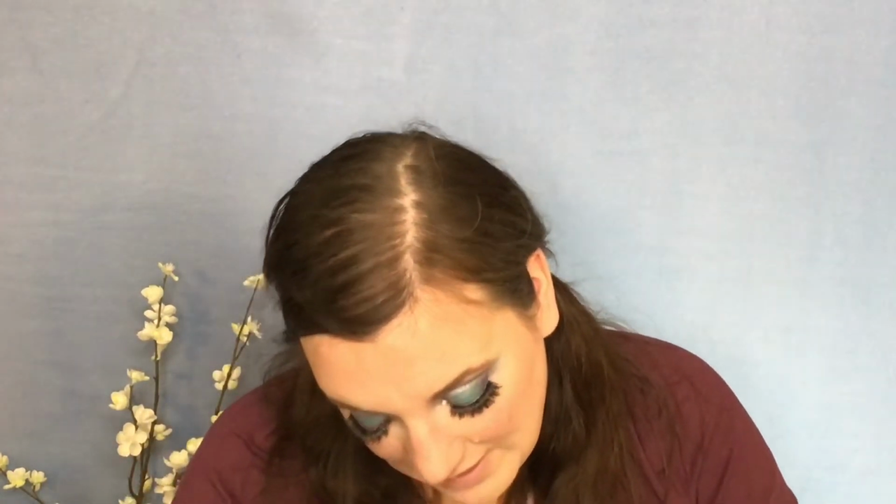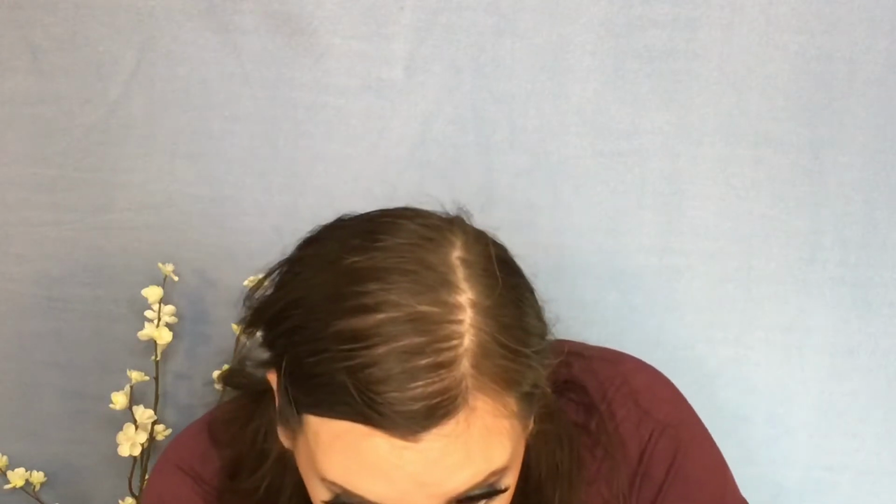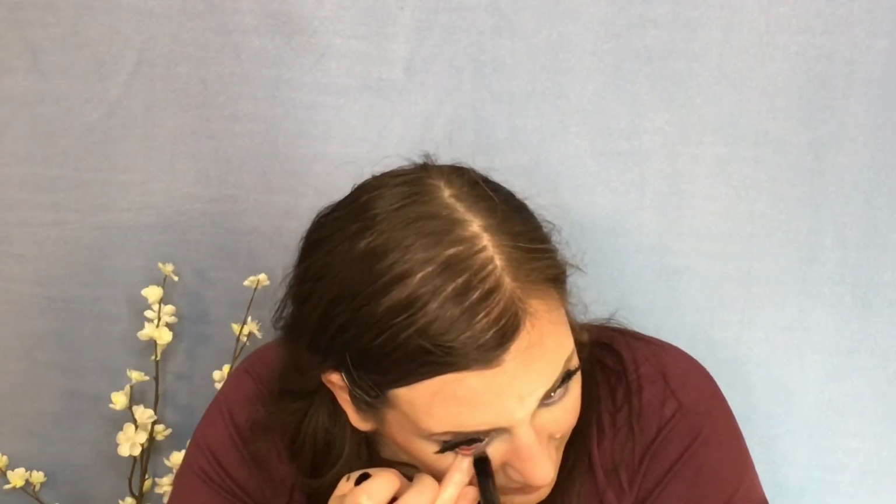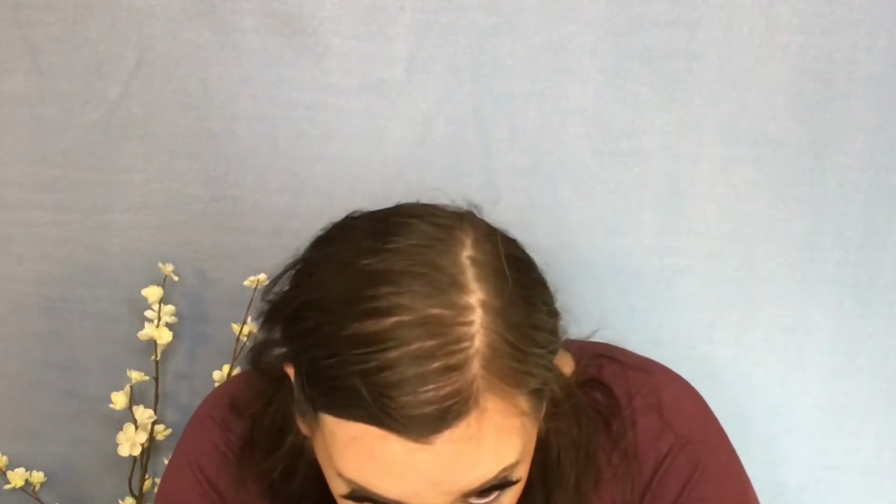Now, for my waterline, I bought this for the waterline, but it doesn't seem to look any different. This is by Sephora, and it's that pretty color. So I'm just gonna use it. I mean, it's pretty on the hand, you can see it. But it just doesn't seem to show up in the waterline as anything. Well, I see nothing. Unless, do I? Can you? I don't know.